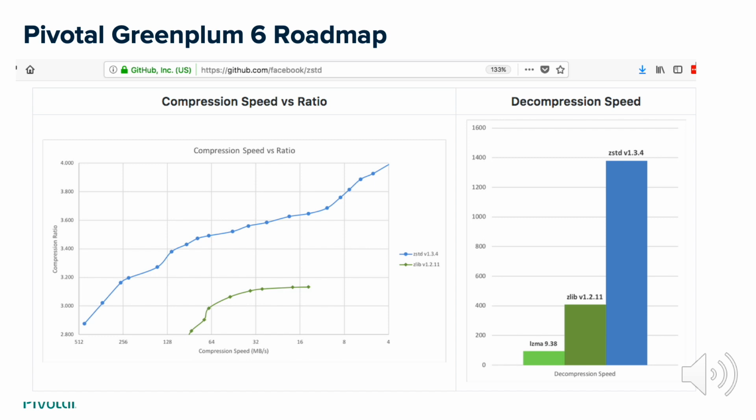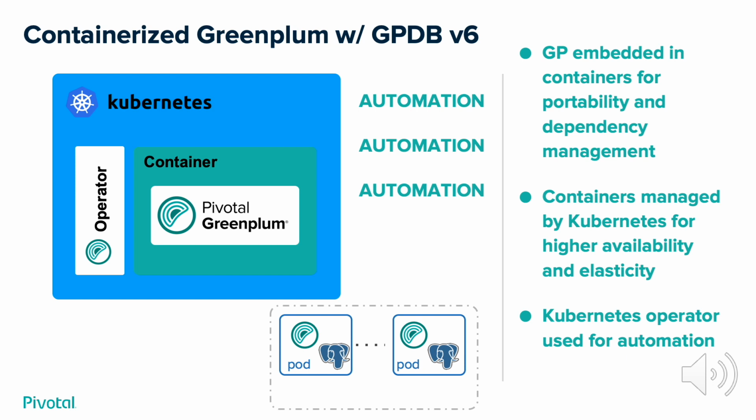version 6 and later. With Greenplum version 6, we've also made generally available through Pivotal the Kubernetes distribution of Greenplum, called Greenplum for Kubernetes. Now, why would you want to use Kubernetes to containerize your big data database?